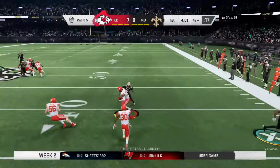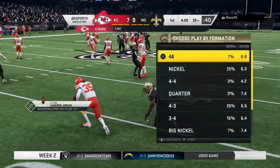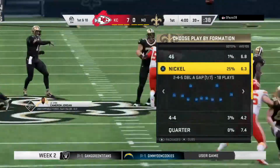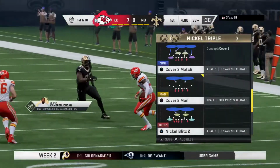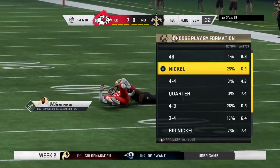Looking for Thomas, but that's intercepted. Picked off at the 38. And his guys are going to take over at the 39-yard line. Thomas, the intended target. First quarter, and now he already has 2 interceptions.